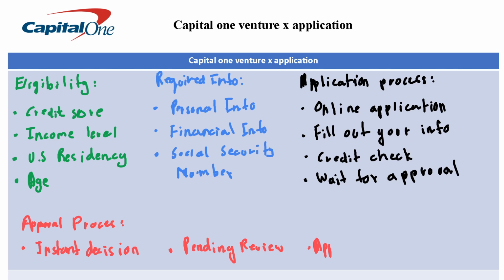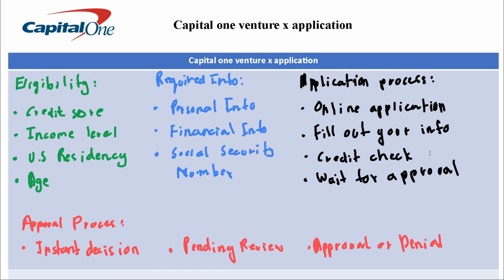If approved, you'll receive your Venture X card in the mail within 7 to 10 business days. If denied, you'll be provided with a reason for the denial and you may be able to appeal or apply again in the future.